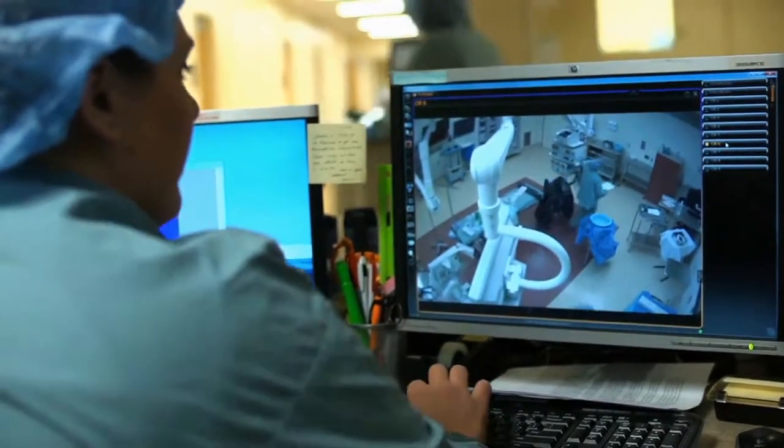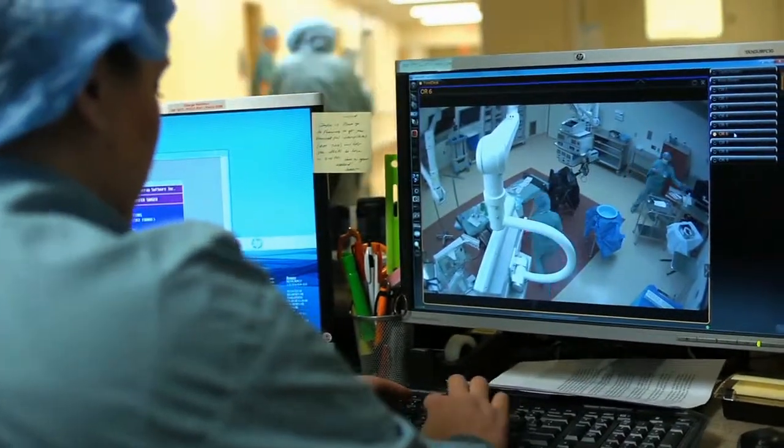The other efficiency is staff efficiency. We used to spend a lot of time looking for people, overhead paging, calling people, trying to find somebody, and now we can look into a room and know whether or not they're there.